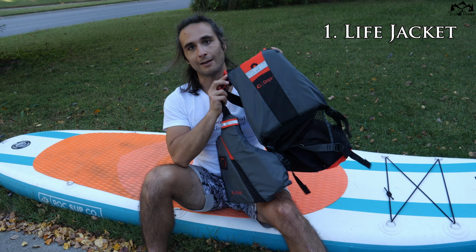So aside from the absolute obvious being a paddle and a pump to pump up your inflatable, there are 5 things that are crucial to bring on a long paddleboard trip with the limited space that you have. These items are also important for shorter treks as well, but the further the trip, the more crucial these 5 items become. Item number 1, and this one's more obvious than the rest, a life jacket.